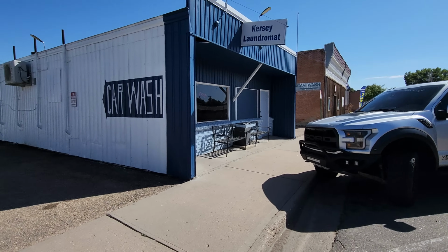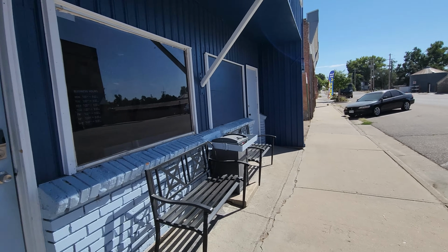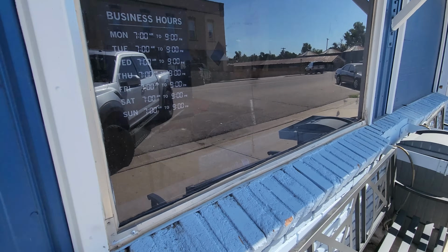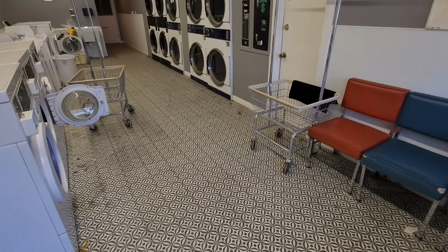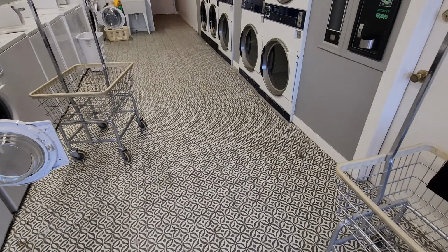We are at the tiny laundromat, going to see what it looks like in here. For a while there, it was just super dirty. Every time we came here, the last few weeks, it's been a little better. So, it's not a little better this week. It is awful. I don't know what is going on around here.